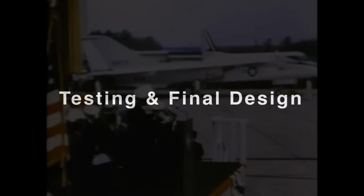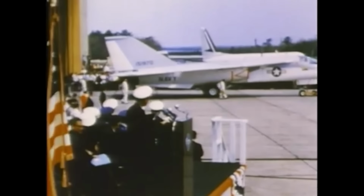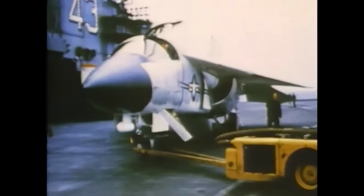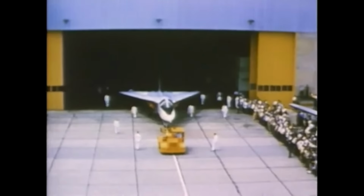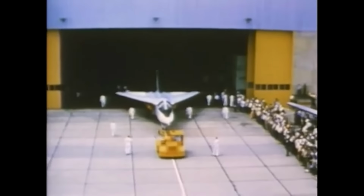F-111B was about 6 months behind the A. The first example flew on the 18th of May 1965. It and the next two aircraft were some distance away from the final production configuration. As well as being shorter in the fuselage and using the shorter Air Force wing, it lacked the crew escape module and it had a basic engine arrangement.